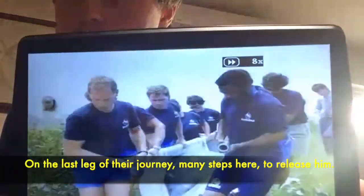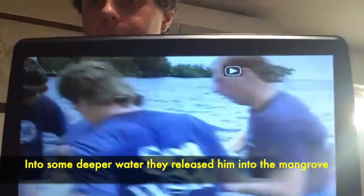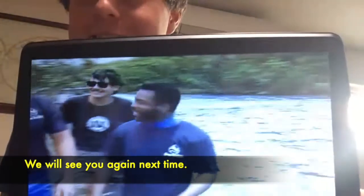And on the last leg of their journey, many steps later, they reached the release site. In some deeper water, they released him into the mangrove swamp where he came from. So long, Barnacle Bill. We'll see you again next time.